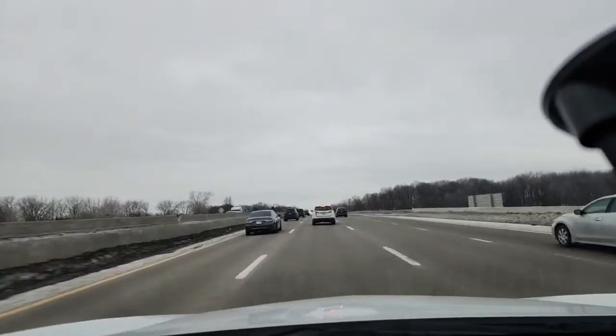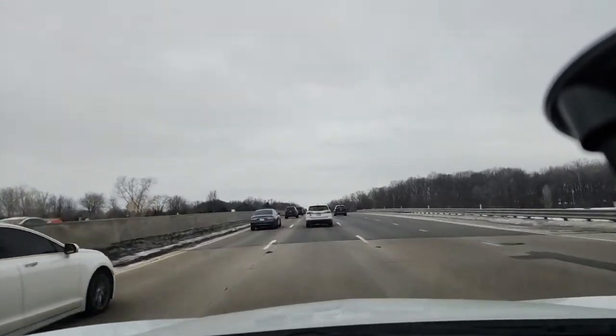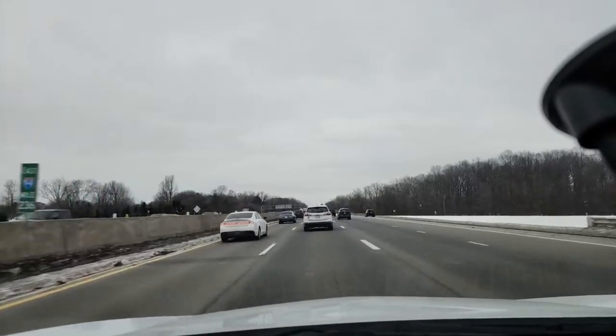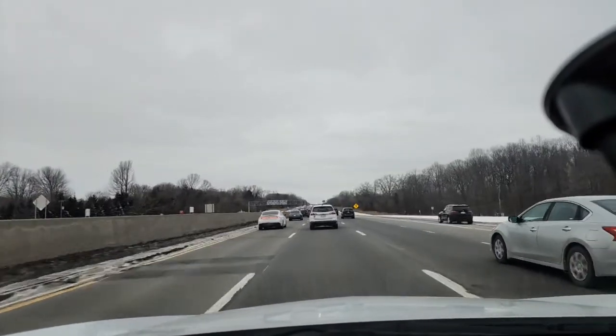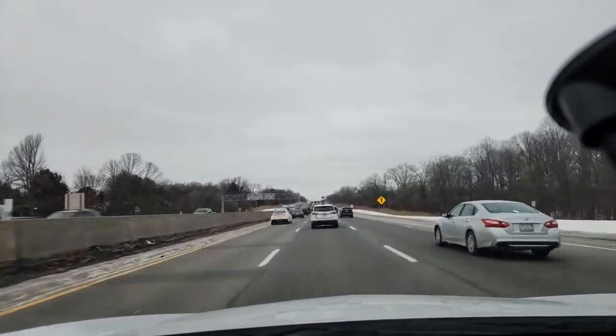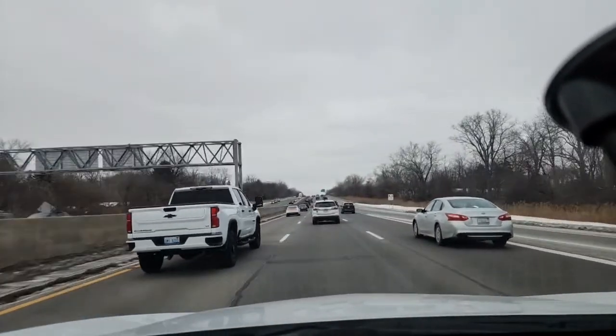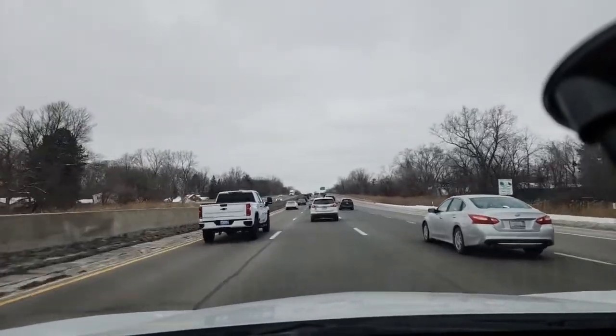We like a lot of SUVs over here too. Oh, those brake lights popped on. I'm just trying to keep my space. If I got over to the left, I'd probably be going about 75, 77. But there's a person up there with the pickup truck with the motorcycle in the back. I don't really want to be behind them.